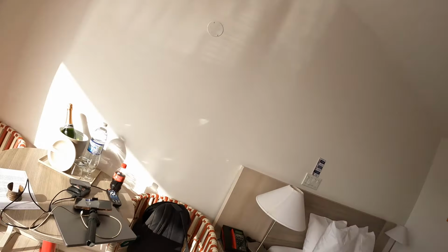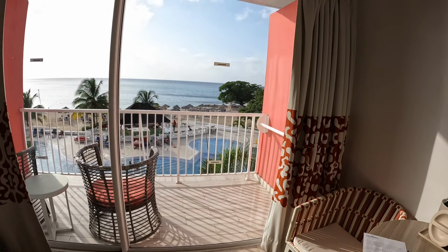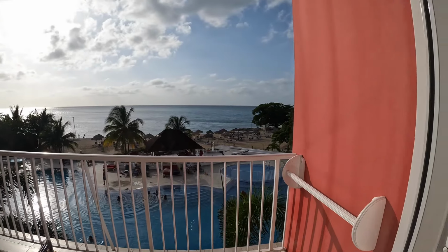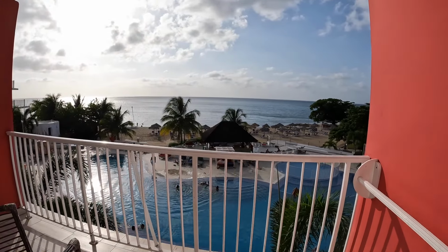The views are just amazing. It's just picture perfect. So I have a perfect view of the pool as well as the sea. So let's check it out. Look at that.